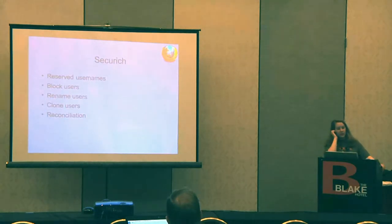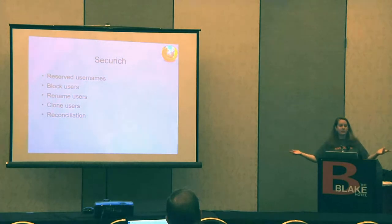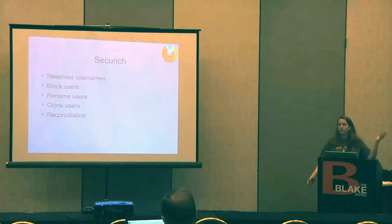So some of the things you can do that you can't do in MySQL, you can have reserved usernames. So you can say, well, nobody's allowed to have the username of root or super. You can block users. So something you can't do in MySQL is to just disable a user. If they're in the MySQL grant table, they have permissions, right? So if you have, like, say, a contractor that comes in once a quarter to do some work for a month, you would have to create the user, then drop the user, then create the user, then drop the user.